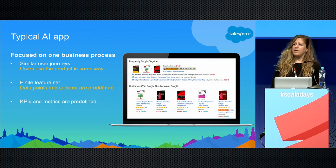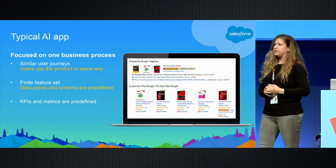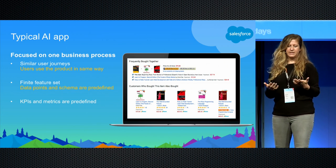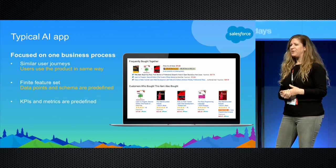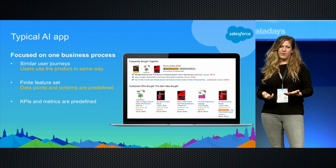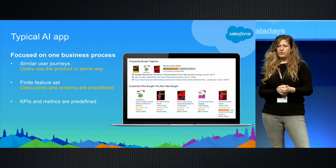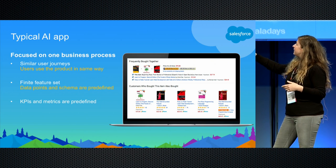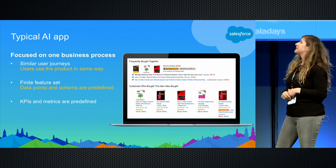Now, generally speaking, in AI, when you're focused on building an app, what you do is you pick a single user journey, and so we'll take the example right now, for starters, of something that should be familiar to most of you, which is a recommendation. So are you likely to buy an item, and therefore should I recommend it to you? Usually what you do is you pick one user perspective, and you decide, okay, well, we're going to focus on the buyer, not the seller, for example.